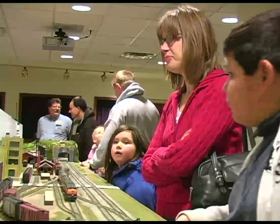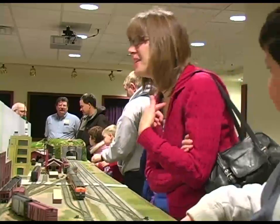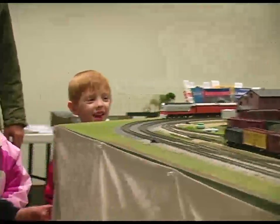The room soon filled with kids and adults who were quickly mesmerized and delighted with the trains. And oh, the rapture of the kids.